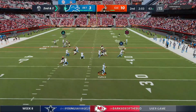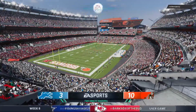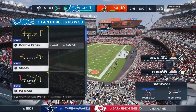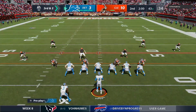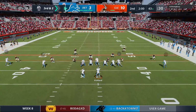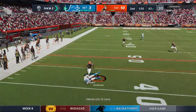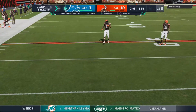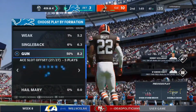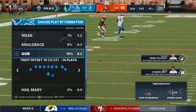Stafford with a play fake to Swift, and he'll set to throw. Our score 10-3 with 2 minutes remaining in quarter number 2. And he's just going to get rid of this thing. To no one here. He throws it away. And now it's 3rd and 2 after the incompletion. Catch is made by Hockenson, the tight end. And he'll lose yardage here. Back at the 41. Call it a loss of 2 on the play. And that'll bring up 4th down.